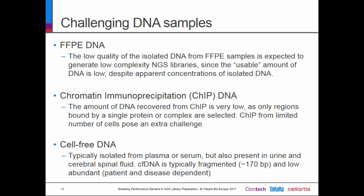Another application in which you will recover low input, low amounts of DNA is ChIP, chromatin immunoprecipitation, because you will only be recovering the regions that are bound by a protein or a complex. And if besides that you are starting with a low number of cells, you will get even lower DNA amounts. And the third type of challenging sample is cell-free DNA.